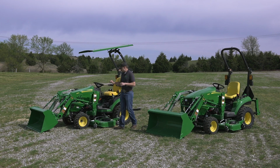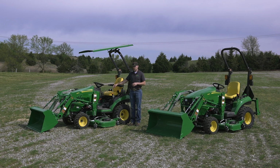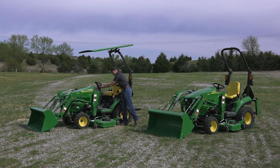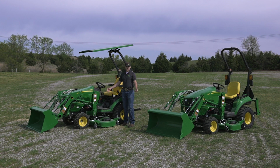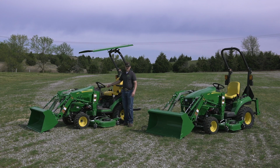So on our 1025R, you gain a lot of features that you wouldn't get on a 1023E. For instance, you gain a deluxe suspension seat right off the bat. Adds a lot of comfort and suspension to your tractor and a smoother ride. You get an adjustable steering wheel, as well as fender lighting. Nice adjustment, so whenever you're working late into the day, you've got light to shine out in front of you. Other than that, you've got a precise rock shaft adjustment versus on the 1023E, it's just a standard.